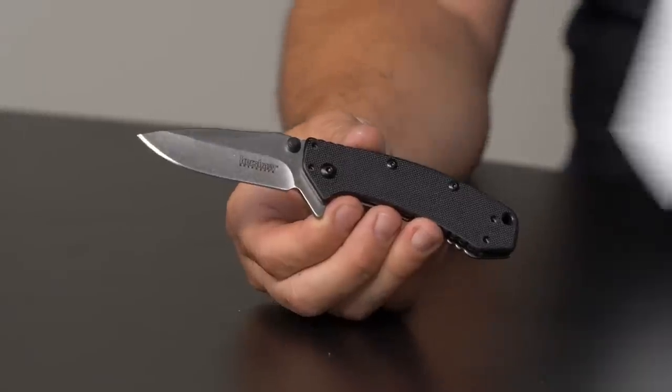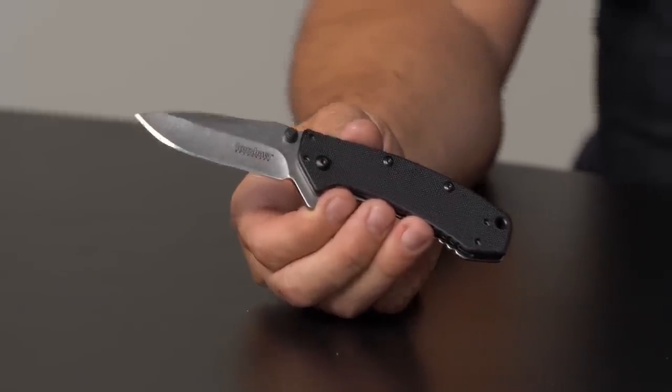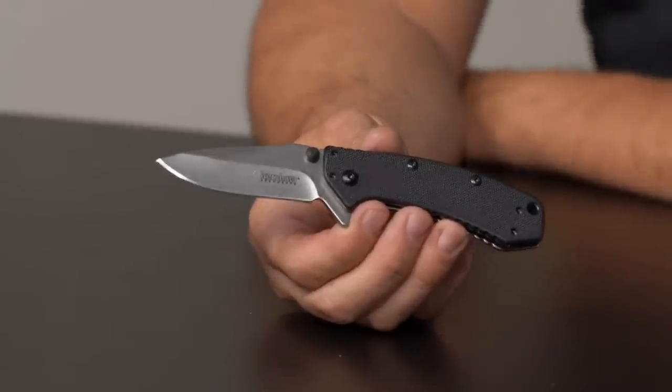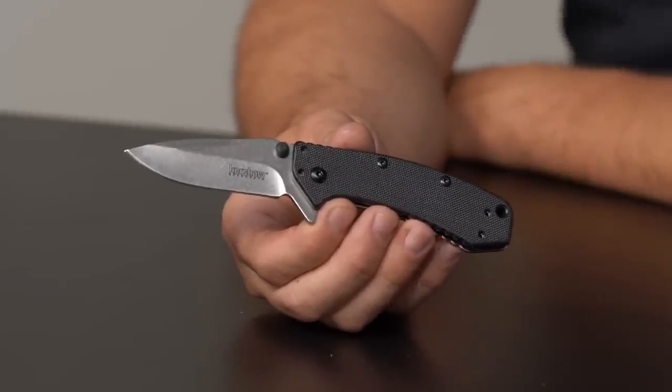Yeah, I totally agree. But on that note, we do have a lot of folders on the table. And one of the folders that we have is more kind of in the budget range. And this is the Kershaw Cryo 2. So let me see who suggested this bad boy. Jay Rutherford. I feel like he should be like Rutherford the Third or something. Yeah, with that last name.